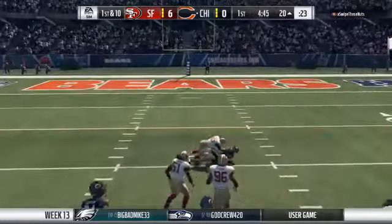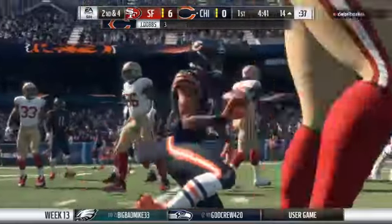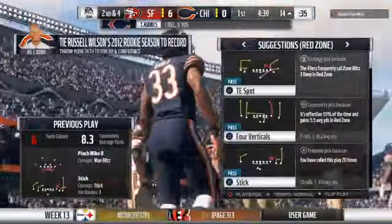Inside the red zone here. They'll look to throw. Drops it underneath for Rawls. It'll be a gain of 6, and that'll bring up 2nd down.